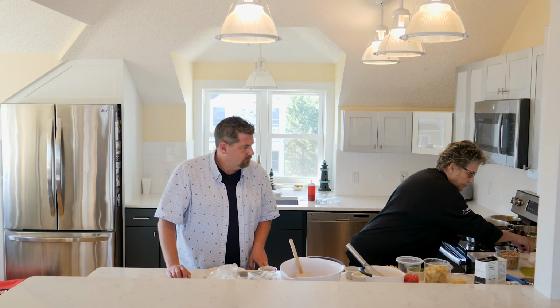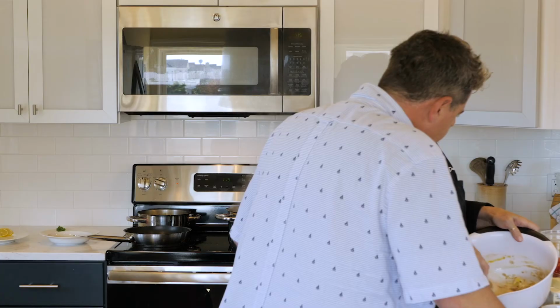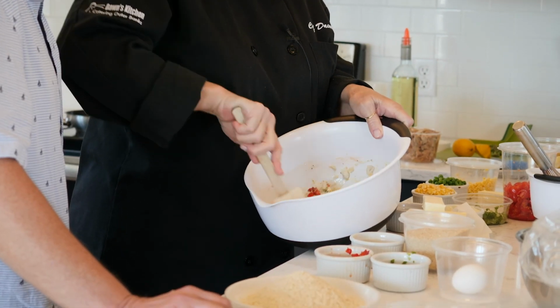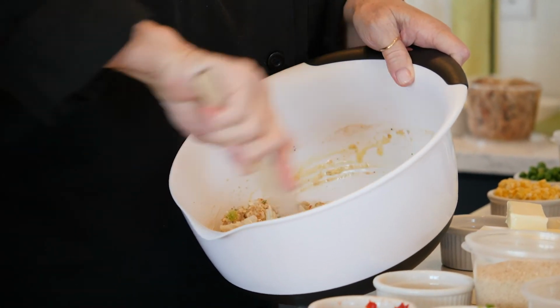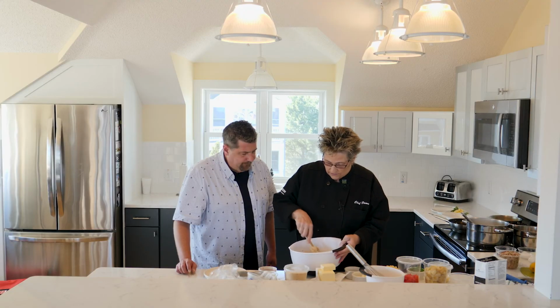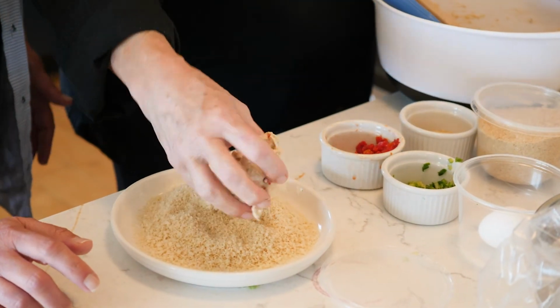Some salt and pepper, and some lemon juice. You don't want to mix it up together so much that it's going to break every piece of crab meat up. Why buy lump crab meat if it's going to be shredded? Shredded, right. And then we take a disher or ice cream scoop, and this is panko.